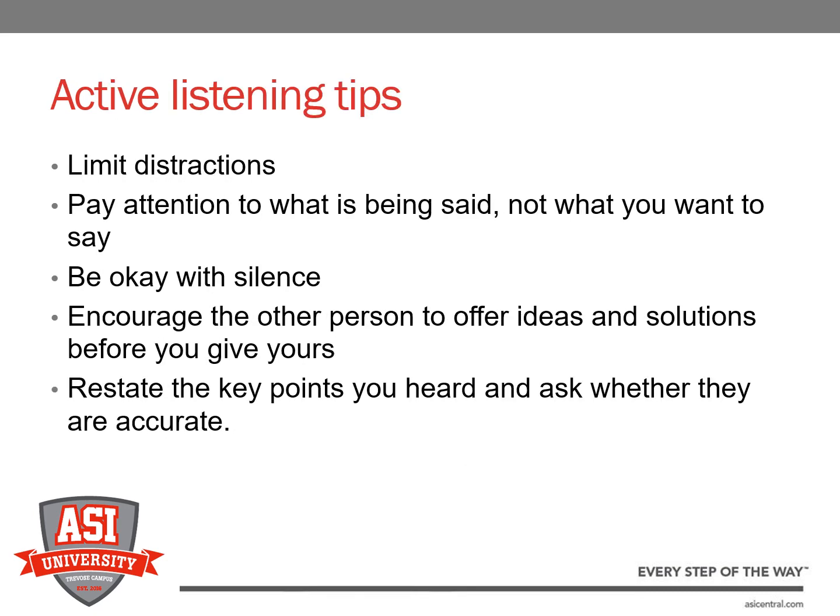So here's some active listening tips. Limit distractions. Pay attention to what is being said, not what you want to say. Be okay with silence. Silence usually means that the other person is thinking and you're thinking as well. Encourage the other person to offer ideas and solutions before you give yours. Restate the key points you heard and ask whether they are accurate.